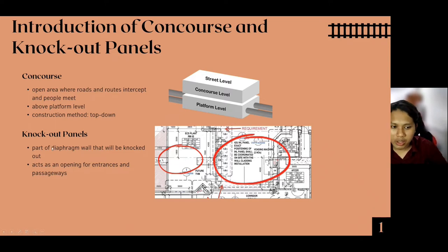So the second one is knockout panel. Knockout panel is a part of the diaphragm wall that will be knocked out by the excavator or breaker, and it will act as an opening for the entrance and the passageway. As you can see in the diagram where I circled red, this area is supposed to be a diaphragm wall, and when the diaphragm wall is knocked out, it is called an opening or entrance.